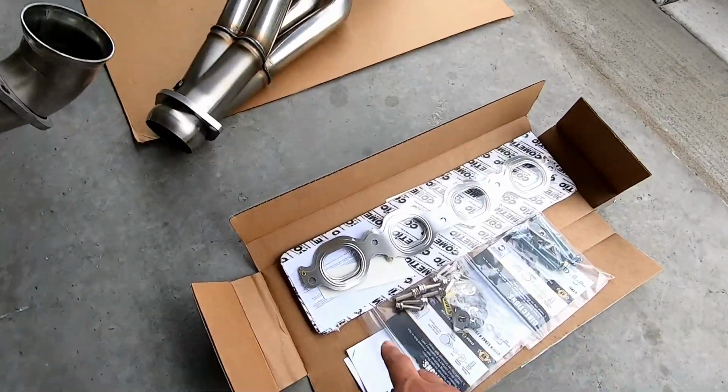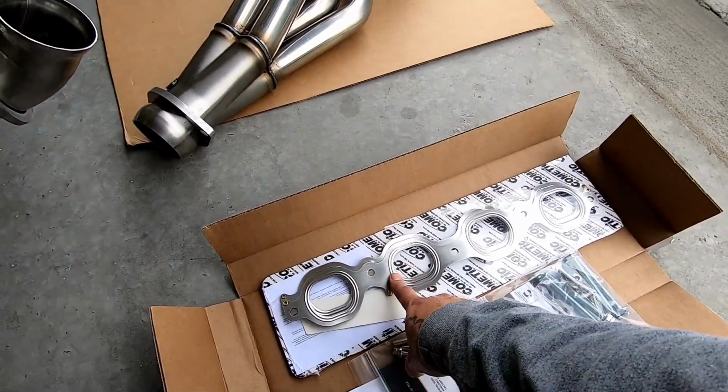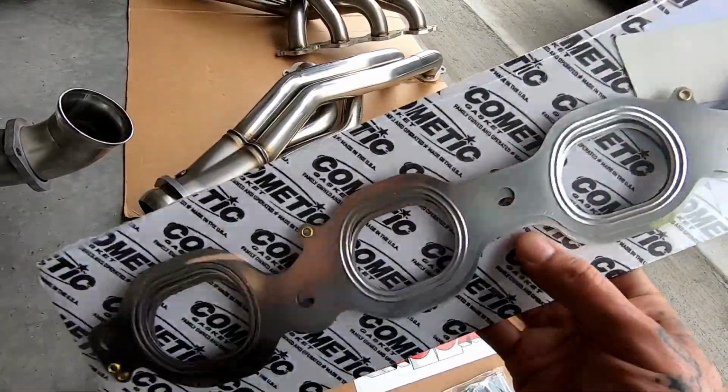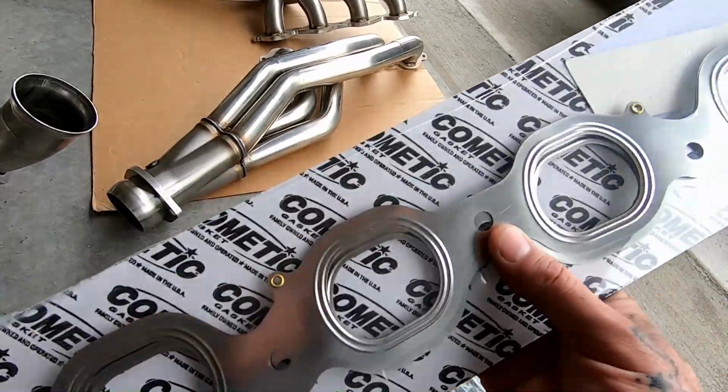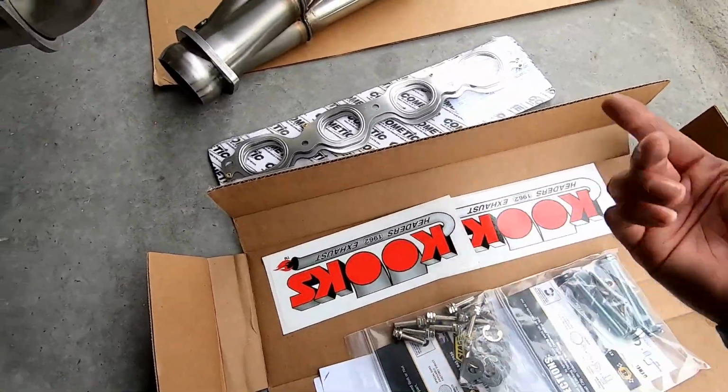So it did come with exhaust manifold gaskets, but I don't know if I trust these too much. I will be using the OEMs that I bought brand new. Of course, stickers. Everybody loves stickers. I know I do.